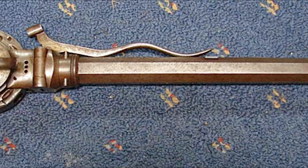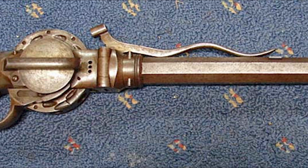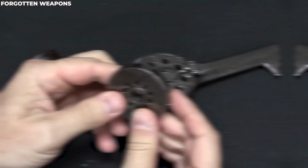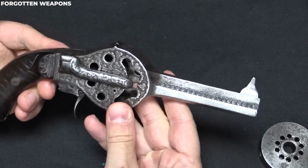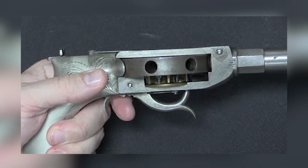This made the gun bulky and difficult to handle. Additionally, 2 bullets were always pointed towards the shooter, posing a significant safety risk. Although it never gained popularity, Cochrane continued to experiment with turret-based firearms, contributing to the evolution of gun design.